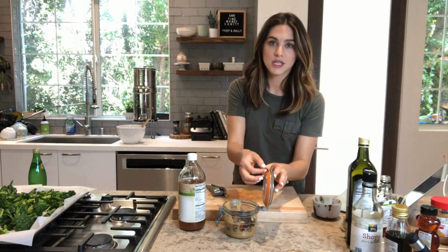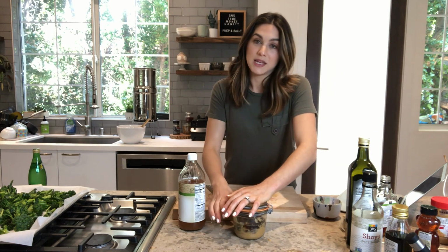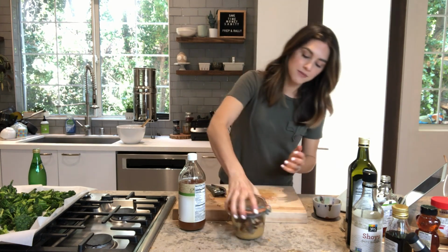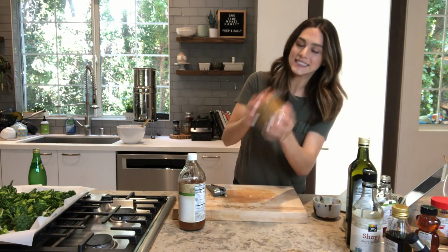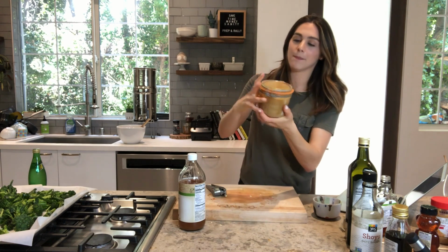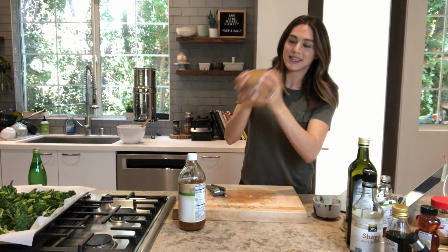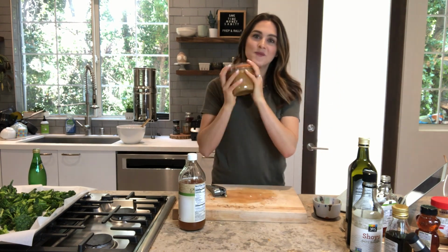So I have this orange thing on these containers, which make it leak proof. Or it's supposed to be leak proof. We'll find out if it works. Indeed it does. So just give it a good shake. Oh, yum. This sauce is like gold. It's so good. Okay, so this is good to go.